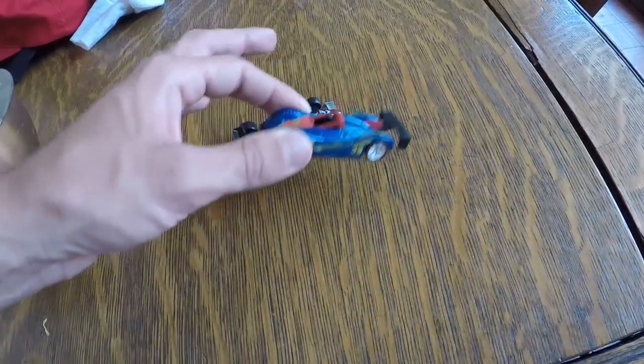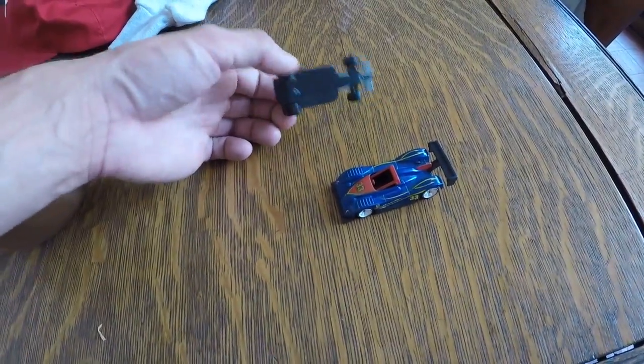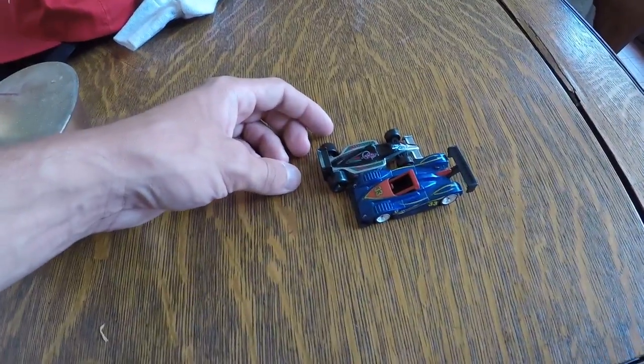I needed like another 2 ounces for 20 pounds, so I picked up these things. Nothing really to them. I sell these for $1, so it kind of just helped bump me into the next threshold.